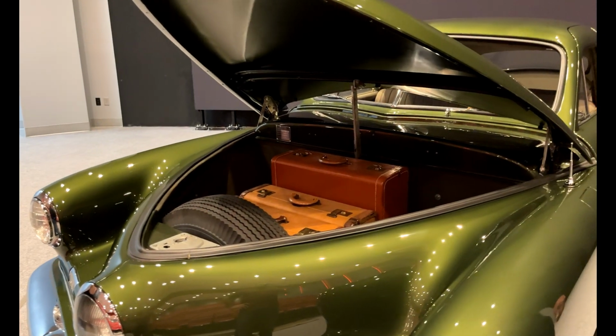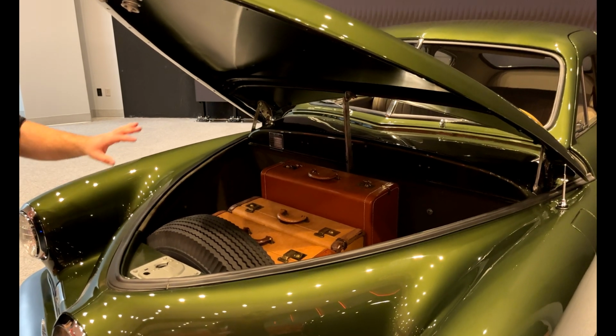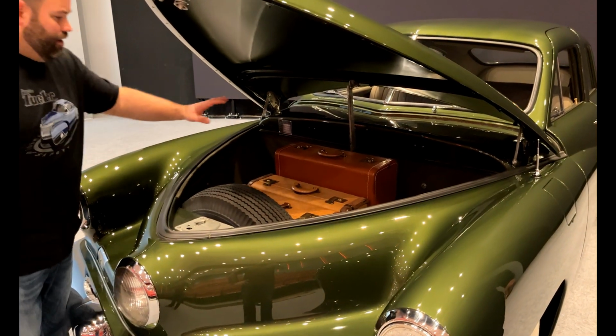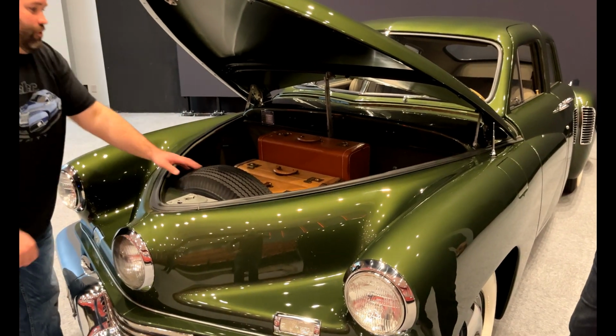So this is one time we can show you how it actually was designed to be in the car. There are two versions of the luggage that Howard's got here. These are both the hard side luggage, but this is the dark version, and then the light version.